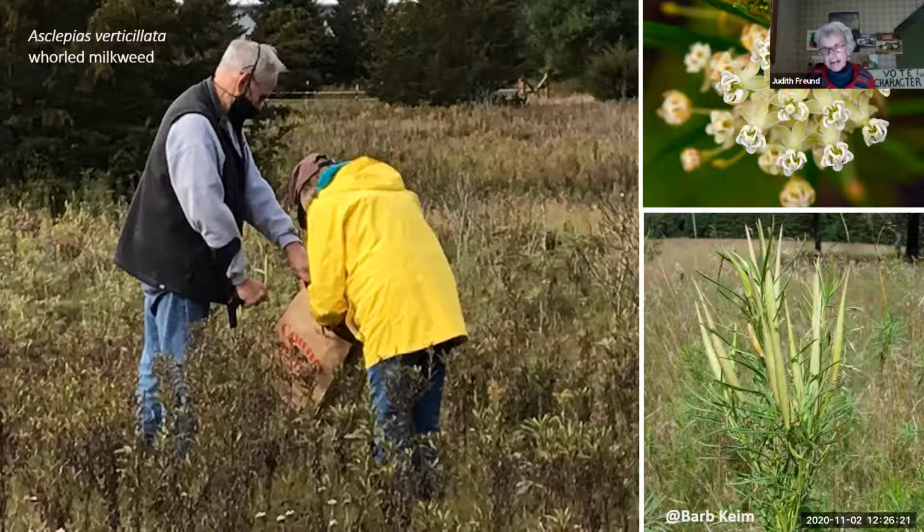In my region, considered the Northeast, there are 5 types of native milkweeds. There are also 5 types in Oklahoma and Texas, but they are not the same. There's only 2, I believe, that are common.